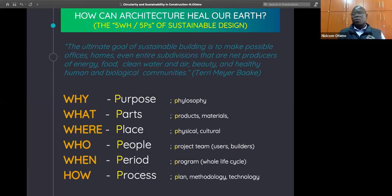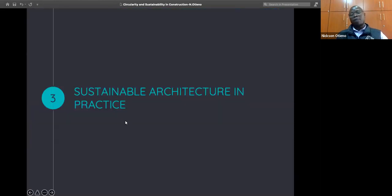And then how? This deals with the issues of process: the methods, the plans, the technology, how we are putting the pieces together to be able to respond. So these to me are the 6 P's that are very critical for us. If we were not to have any other engagement in terms of delivering this radical thinking, radical design, which we have called sustainable design, with its many facets, let's not forget these 6 P's of sustainable design: purpose, parts, place, people, period, and process. Or simply call them the 5W H, which is something we are very familiar with in terms of management.